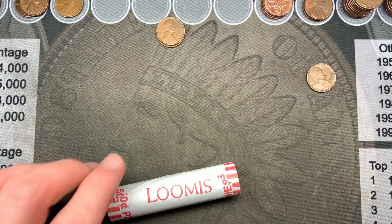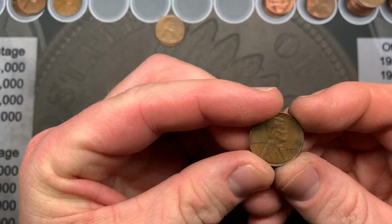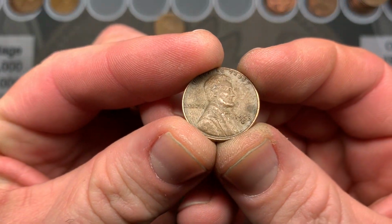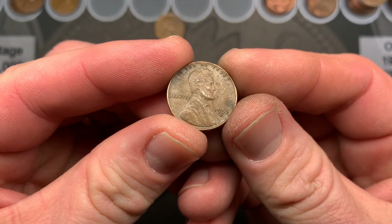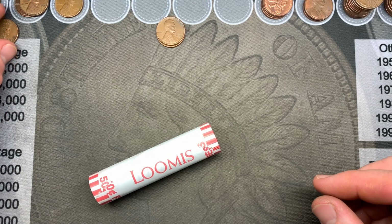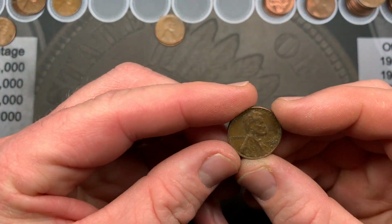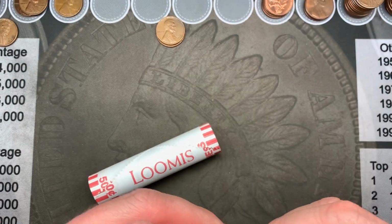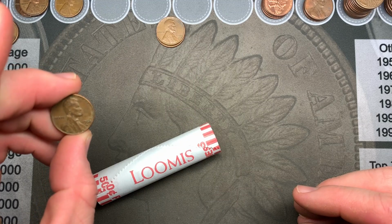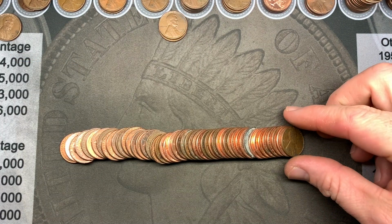We are on roll number 37, or I'm about to start roll number 37 anyway, and my wife just handed me a 1953 Denver. Got another Wheatie on the board. Oh, I got an S. Oh, cool. Thank you. 1968 San Francisco right there. Haven't had a 1968 San Francisco in a while. I am on roll 41, and I have a Wheatie ender.